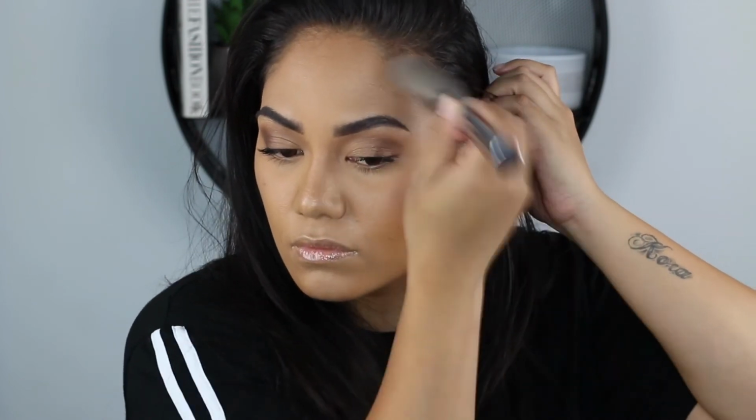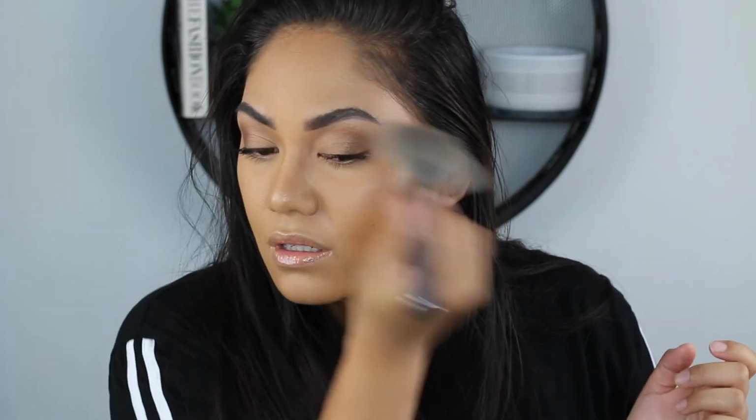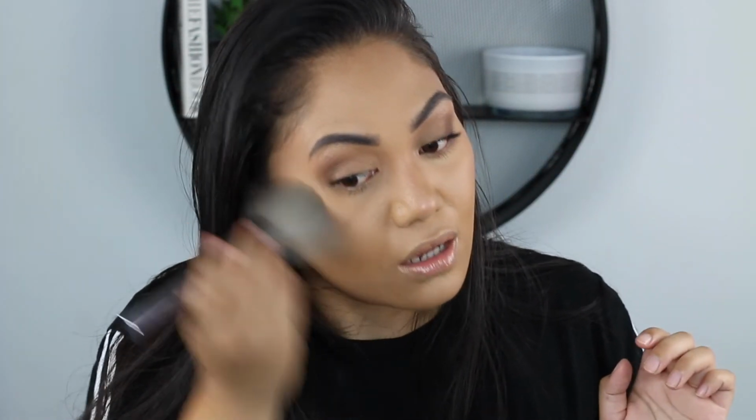I'm just going to go on the top of my cheekbones and just across my temples. I might bring a little bit into the, what was this part called? The brow bone. And then just put a little bit on my nose and down the bridge of my nose. And if you want, you can put a little bit in the corners of your eyes as well. Obviously you don't have to do all of these steps. The makeup will still be fine without it. But yeah.